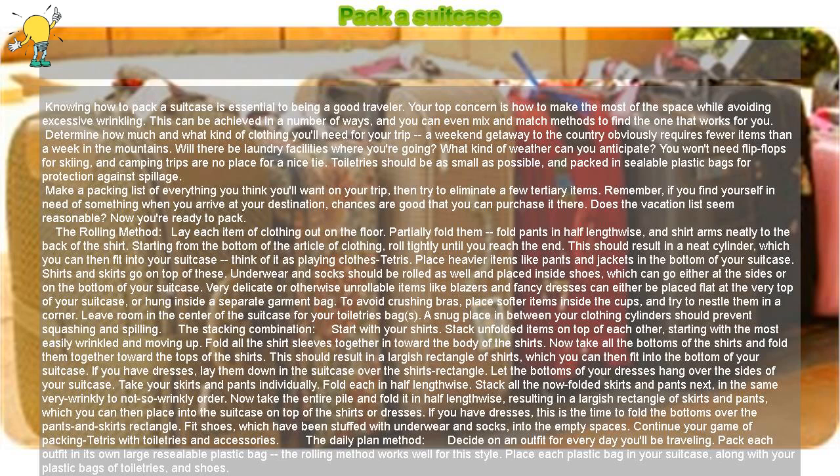Toiletries should be as small as possible, and packed in sealable plastic bags for protection against spillage. Make a packing list of everything you think you'll want on your trip, then try to eliminate a few tertiary items.